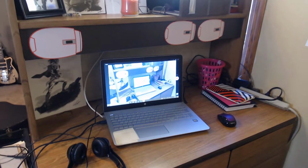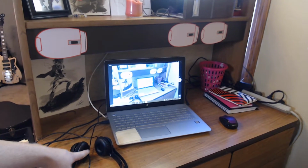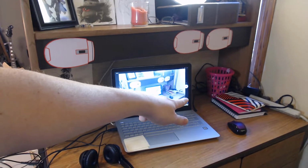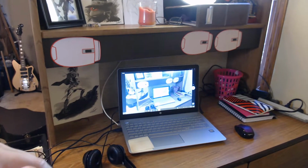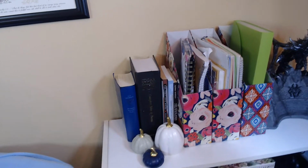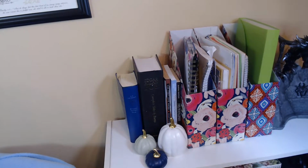My functional items of my workspace are going to be obviously my laptop and my headphones. And I use those obviously to write and to listen to music or to listen to audio when I'm editing. And then I've also got my notebook and my calendar and my pens over there, which are all within arm's reach. And then as far as functionality goes, I also have on this bookshelf here these little cubbies. And those are full of notes and calendar stuff for works that I am working on. So they're full of writing goodness that I can access anytime I need to.